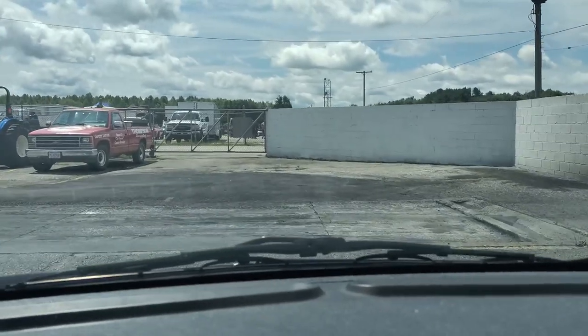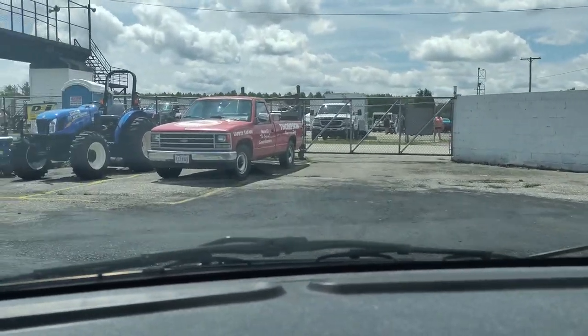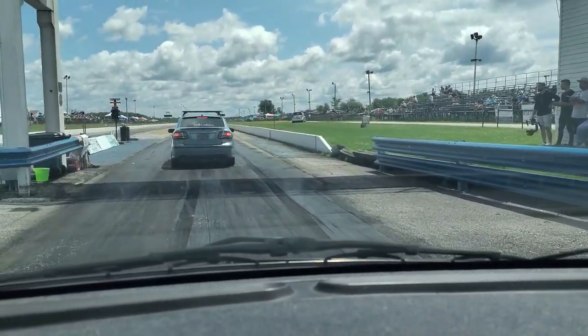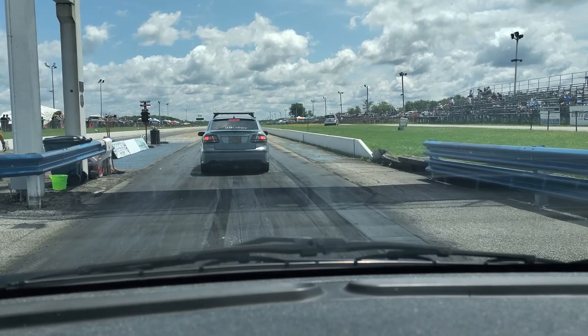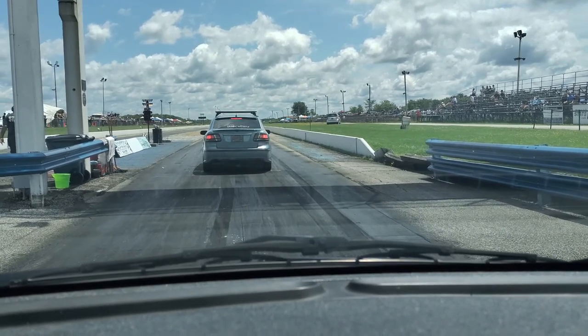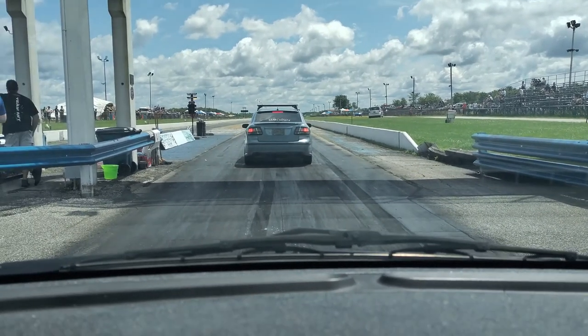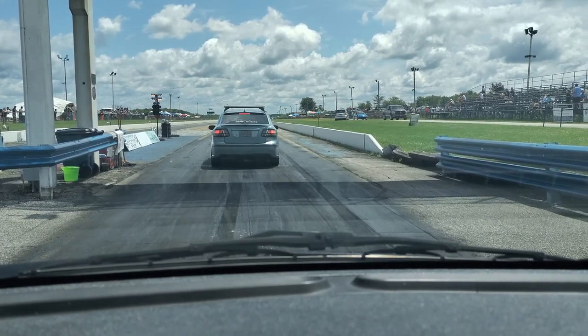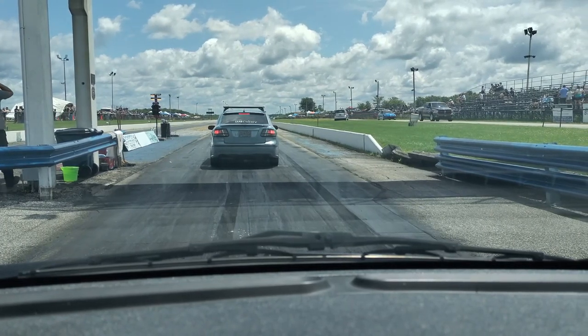Let's do it. Let's not destroy my freaking clutch and tires this race. Then again, a lot of people have been complaining about lack of traction. So, this is almost like a no prep, if anything. Let's go. Hopefully my phone doesn't overheat again like it did the first run. It's starting to get hot out here.